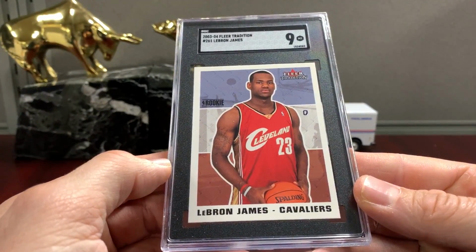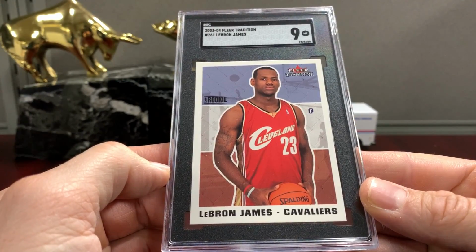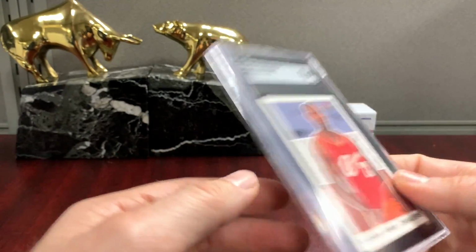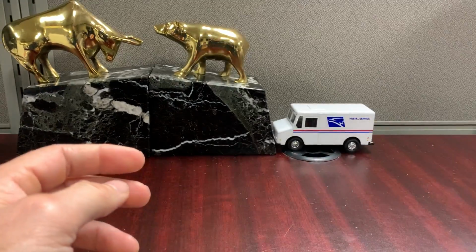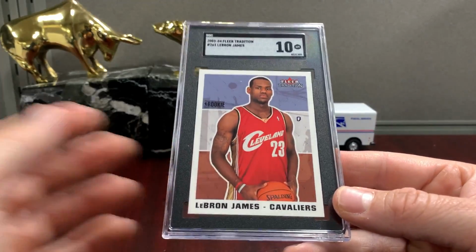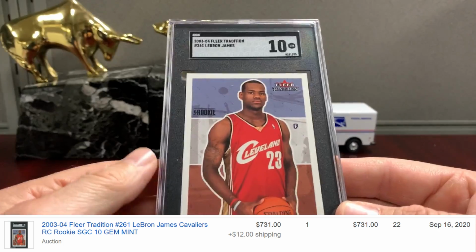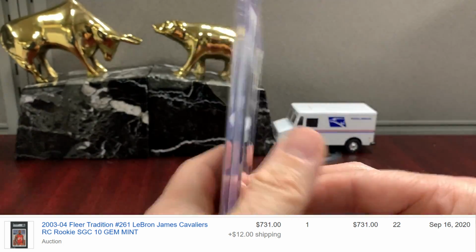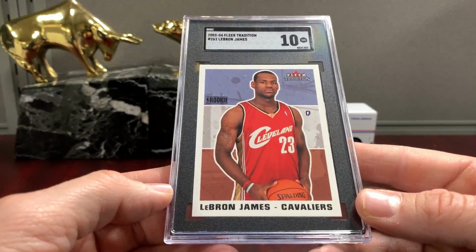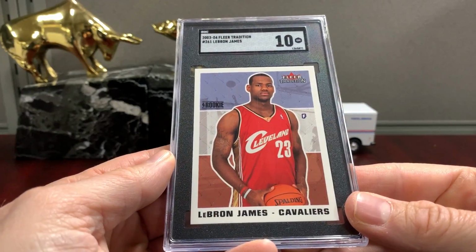Fleer Tradition LeBron. This card's crept up over the last 6 months. So here's a mint 9 on that one. Not sure the value on this right now. I think they dropped off, even though the Lakers are about to win the title. Then I got a 10 on this one. So these were clean copies too. Fantastic centering. No flaws at all on the back bottom corners, which is something you'll see with this set. Here's a 10 on this, so I actually got two 10s on the Fleer Tradition.